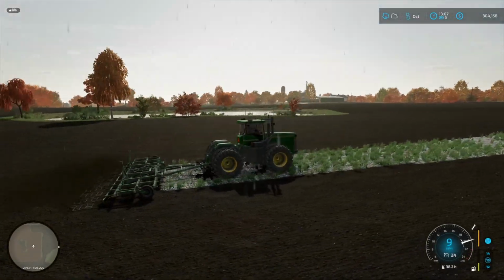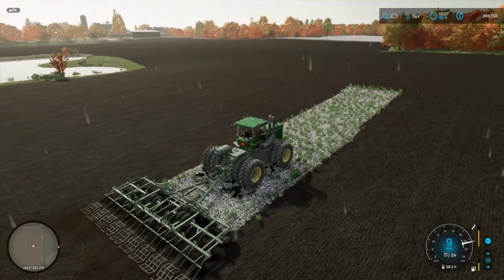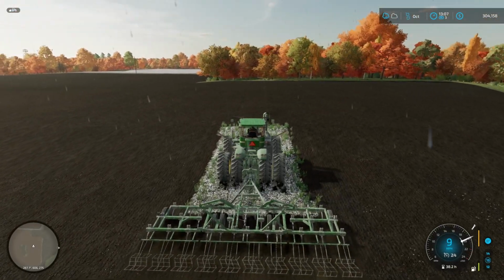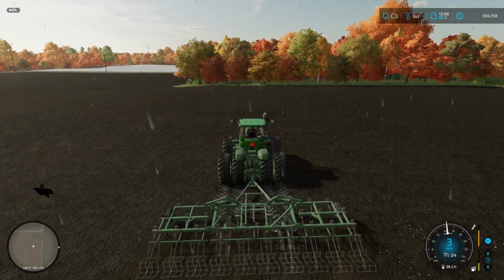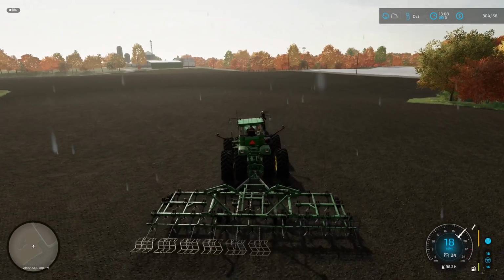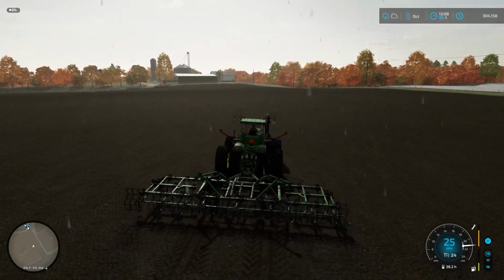This is the last little strip we've got to do for our cultivating. Then we'll get this back to the farm. What I'm going to do is rest up till the morning and we'll see what price we are getting for our oil. We'll load up what's there. I don't think it's going to process all. I had a quick look.